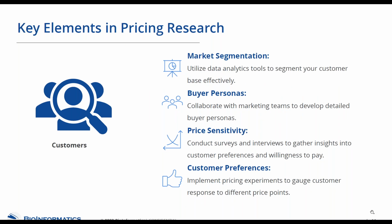So when we're talking about our customers, one of the things we really need to do is segment to market. Your customer base is not homogeneous. They have different needs based on what they're doing with the product, how they're using the product, what segment they're in, whether they're in academia or if they're with a biotech company, and how they're able to access funding to buy your product. So you want to use data analytics tools to segment the base effectively, and you'll customize your pricing strategies to cater to the unique needs of those segments.